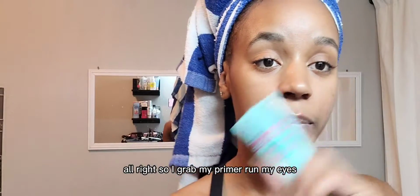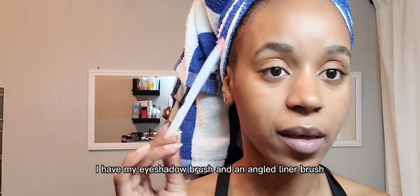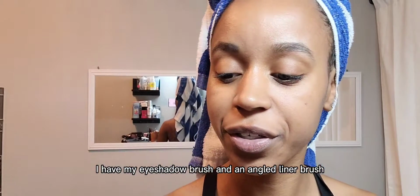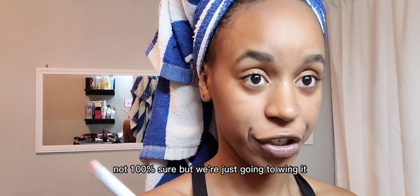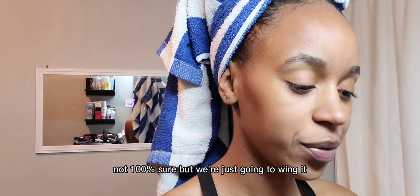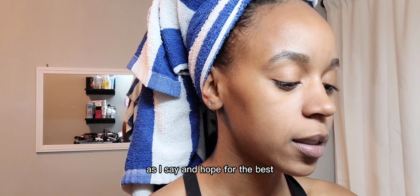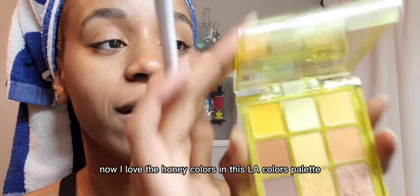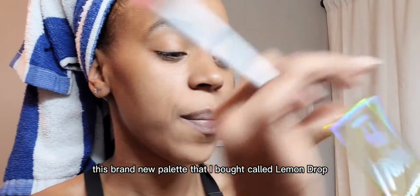Alright, so I grabbed my primer, primed my eyes, I have my eyeshadow brush and an angled liner brush. I kind of have an idea what I want to do, not 100% sure, but we're just going to wing it, as I said, and hope for the best. Now, I love the honey colors in this LA Colors palette, this brand new palette that I bought, called Lemon Drop.